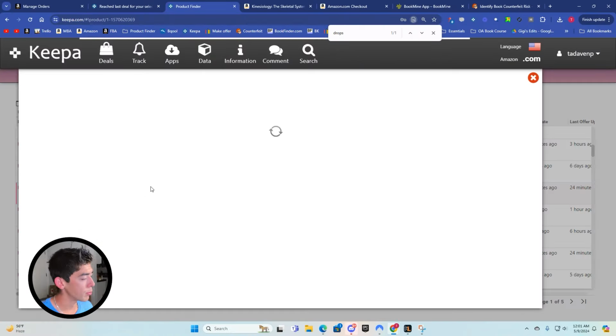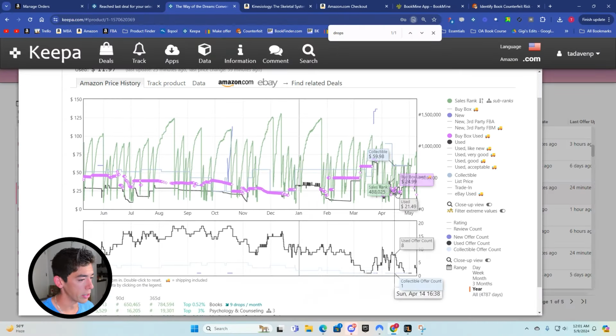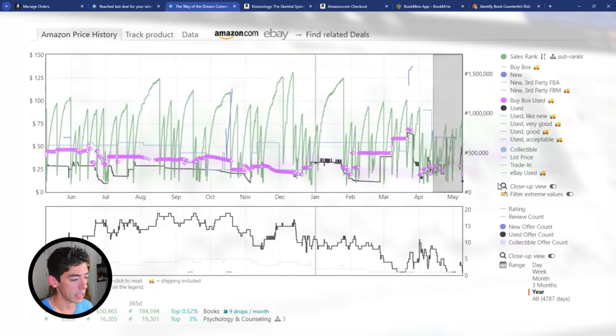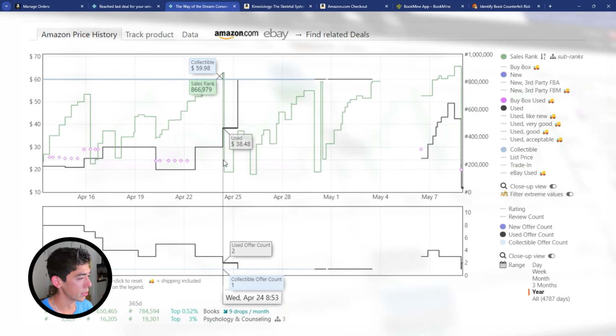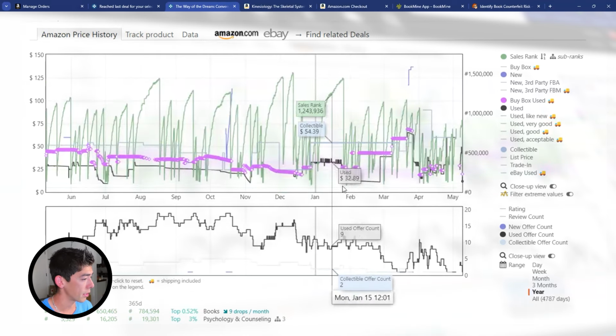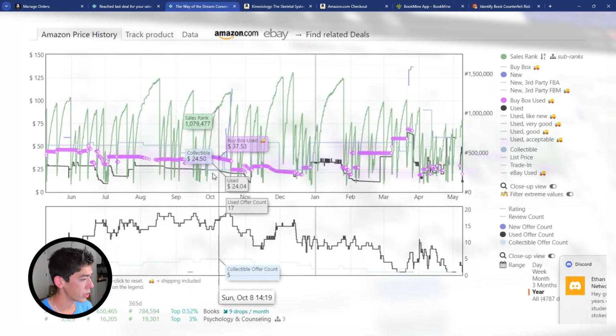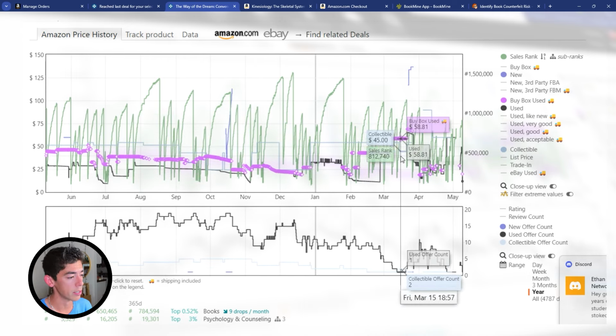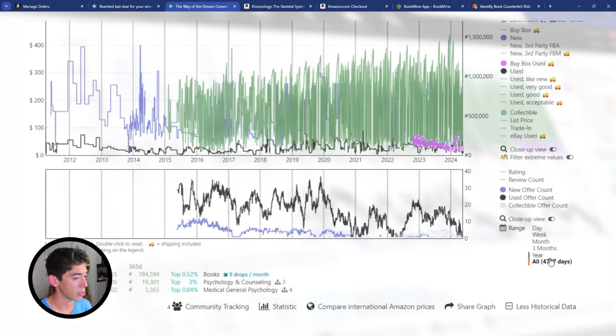Now we're going down a couple more books, and we see The Way of the Dream. We can see a book that just dropped in price. It went from $42 down to $11.79. Looks like it was actually out of stock here. It looks like the most recent sales of this book happen to be potentially up at $59. There's a couple sales in the 30s, but again, a book that is holding some pretty significant value in the high 20s, going up in the 30s. You can see the offer count of this book is really low.